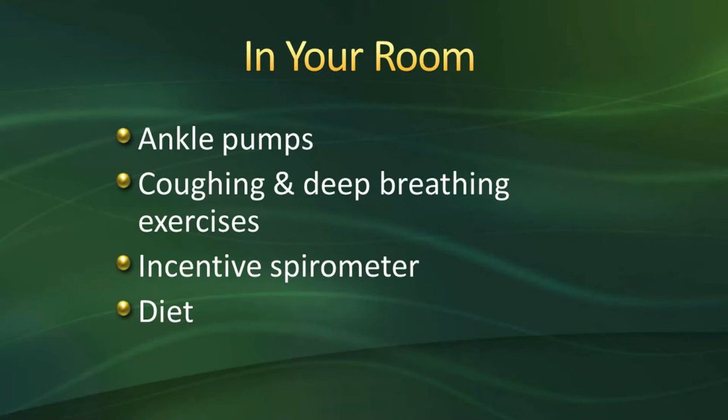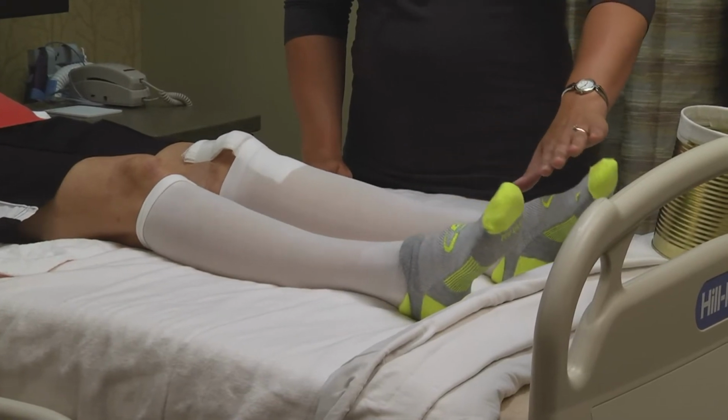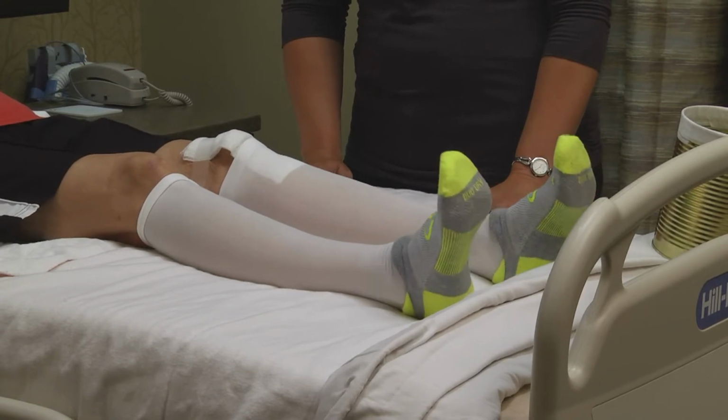Once in your room, once we've gotten you settled, have done your assessment, got you hooked up, your family's in the room, maybe even a little bit before, we're going to have you start doing ankle pumps. Ankle pumps are quite honestly just pumping your feet back and forth, just like you would on a gas pedal. Helps increase circulation and helps prevent blood clots after surgery.